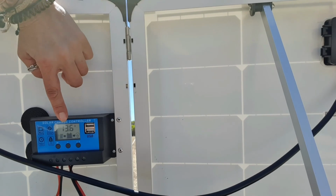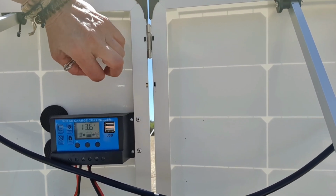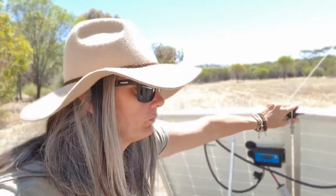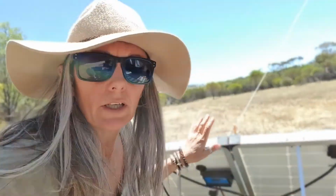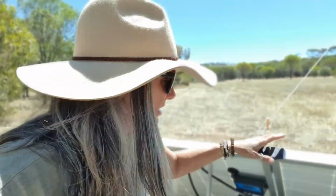Sometimes it'll tell me it's only 11% or whatever. I still put them out even if it's not a very sunny day, and it still has some form of charging capacity. And these ones are actually also waterproof. As far as I know, they've been in the rain and they're working fine. So, that's my solar panels.